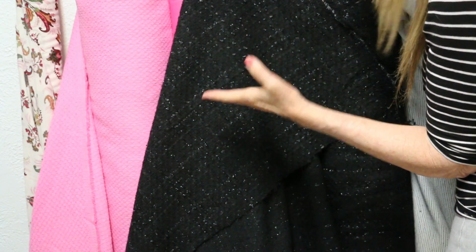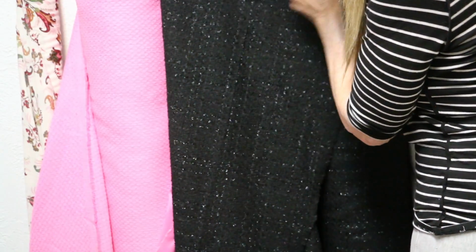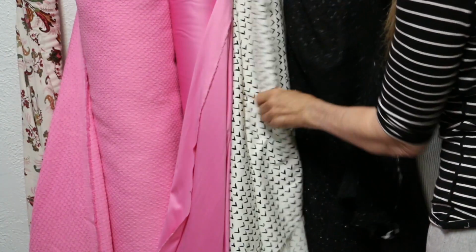I love this. Just a really basic black boucle Chanel type fabric. This is a designer that clearly we can't tell you the name, but anyway, just a really pretty black. This is a cotton poly. I've actually pulled it apart. The Lurex is the poly. The base is cotton. So again, very beautiful fabric. Great dress, skirt, jacket. Just a great basic.